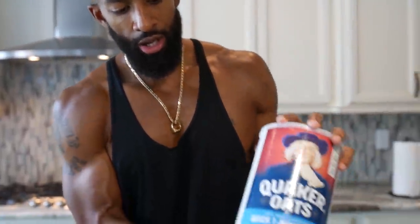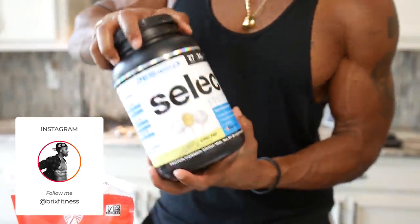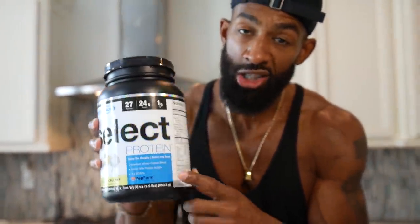All right, guys, here are the ingredients for my famous dessert, Proats. I'm gonna call this Proatmeal, right? Protein oatmeal. So you're gonna use Quaker Oats, quick 1 minute oats. PE Science, specifically the cake pop flavor. This is one of my favorite flavors. This is so key to the taste of this oatmeal.